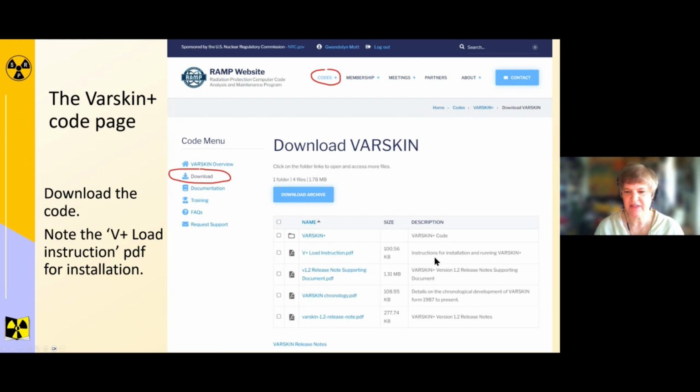Also very important, download the instructions for installation. My IT ignored that, so it didn't work in the beginning, because it is specific on where you need to store the data. And if you're really interested and have used some of the older versions of Varskin, there are some release notes where you can find a lot of in-depth information about Varskin and the changes to the older versions.